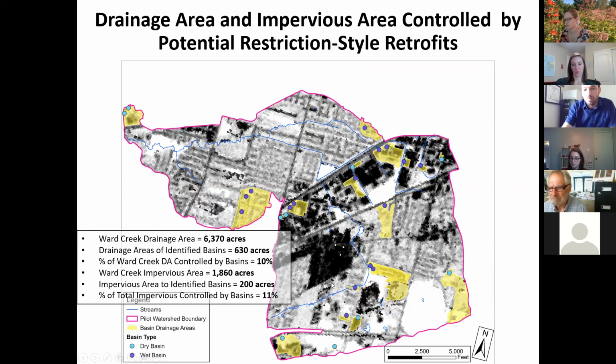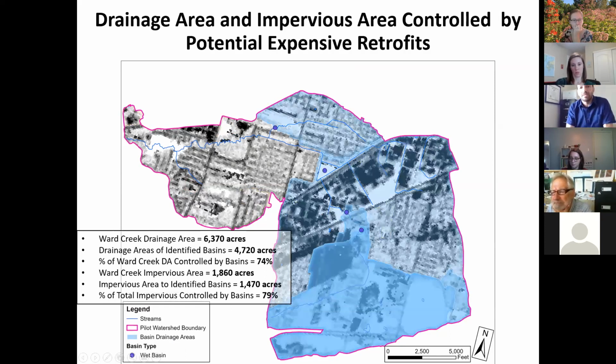So you're basically 11 plus five or so. So you're about 15% of the total drainage areas and imperviousness being controlled by these simple low cost retrofits. But to get to that 25 to 50% of the basin effectively managed, you probably in this watershed need to look at some of these larger, inline basins. And if you look at all four of them, they control 79% of the total impervious area.